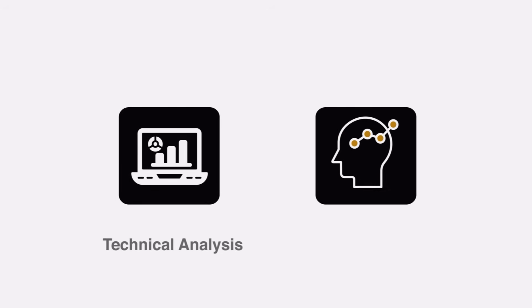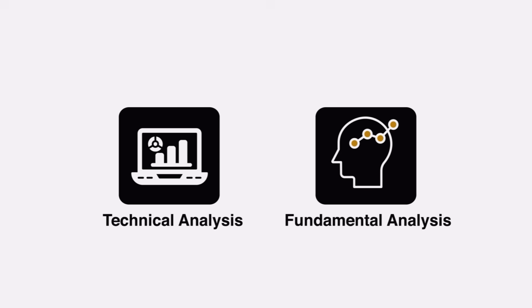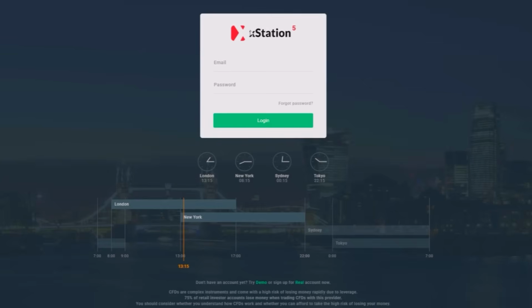So, based on both technical and fundamental analysis, this looks like a once-in-a-lifetime opportunity. Let's now head over to XTB and add United Health Group to our portfolio.